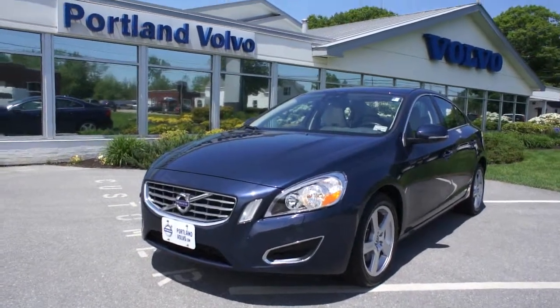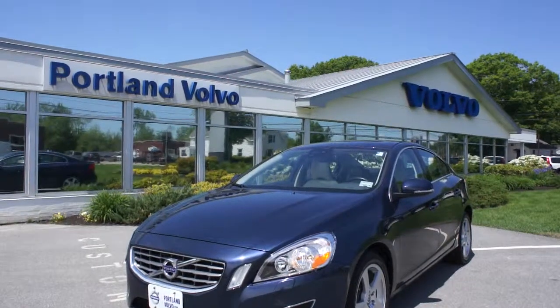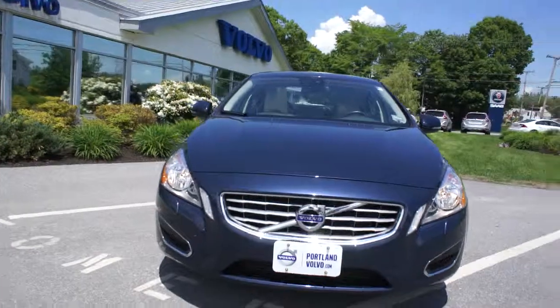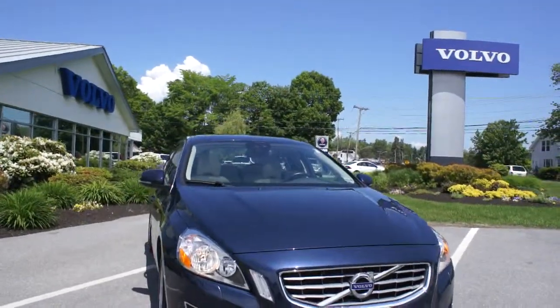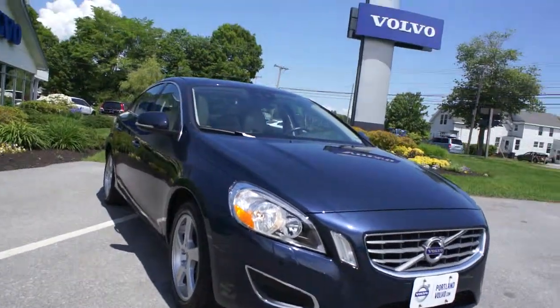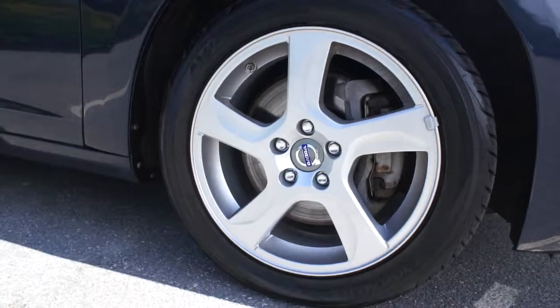Hey guys, Cody here with this very beautiful, very rare 2012 Volvo S60 T5. This has a 5-cylinder turbocharged engine. This is beautiful. It's in this gorgeous Caspian blue with silver trims and accents. It does have these beautiful rims, as you can see here.